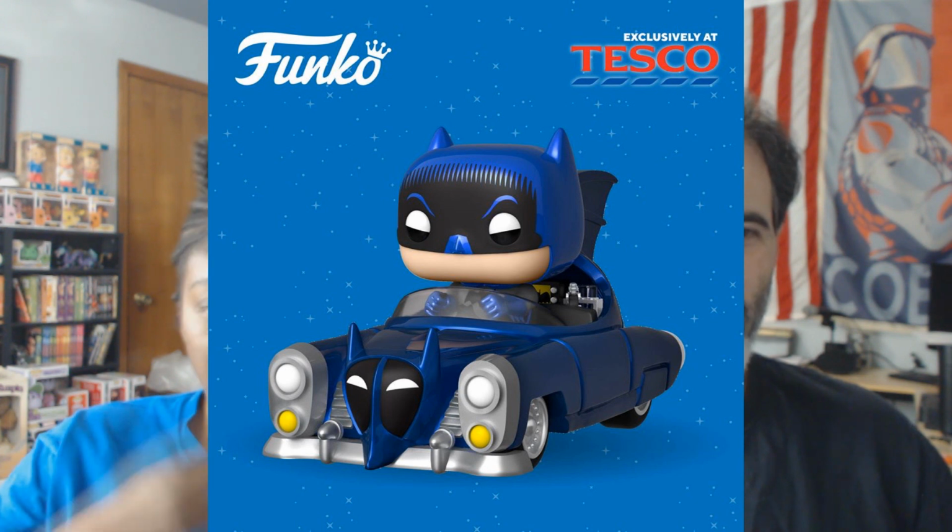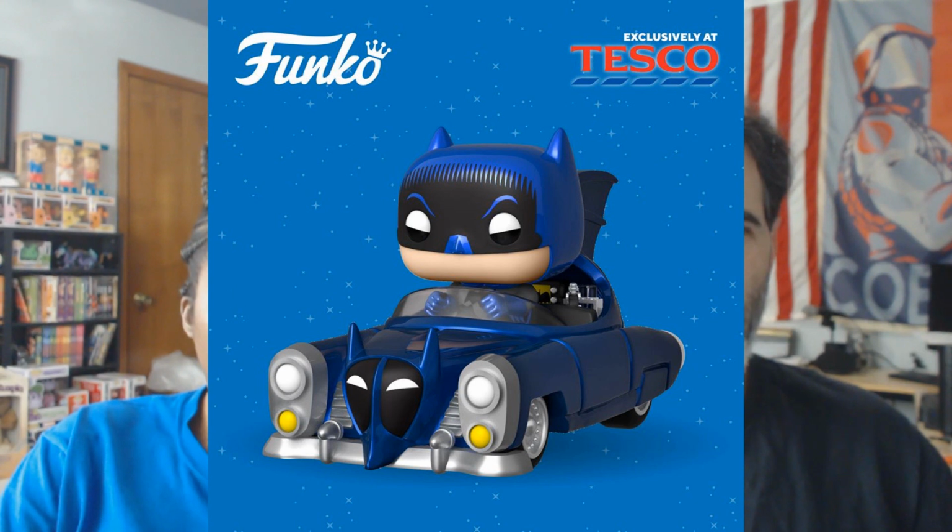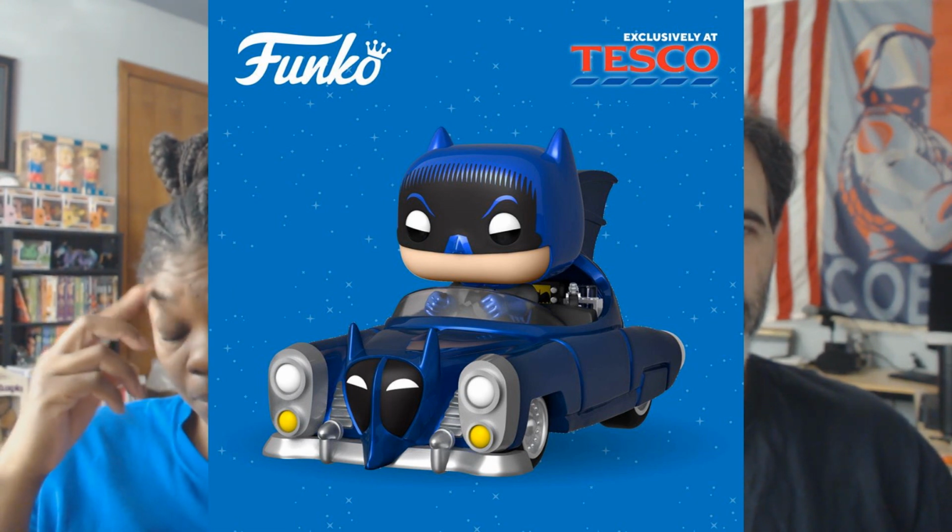And a Tesco exclusive classic Batman in Batmobile, which I think they've already done. I thought they did this in all black before. No, now it's an exclusive and it's blue and gray.